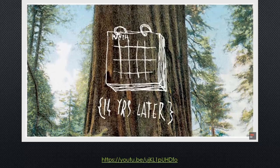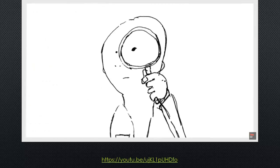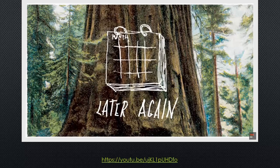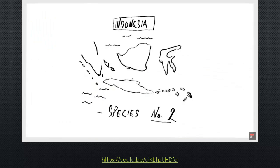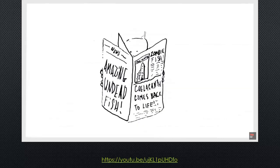But it was another 14 years before a live specimen was found in the Comoros Islands, allowing scientists to closely study a creature that had barely evolved in 300 million years. Yes, a living fossil. Decades later, a second species was found near Indonesia. The survival of creatures thought extinct for so long proved to be one of the biggest discoveries of the century.